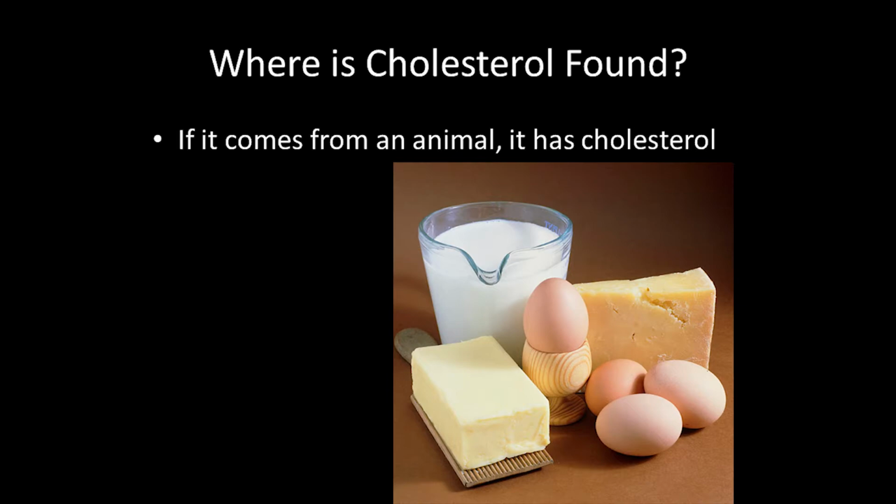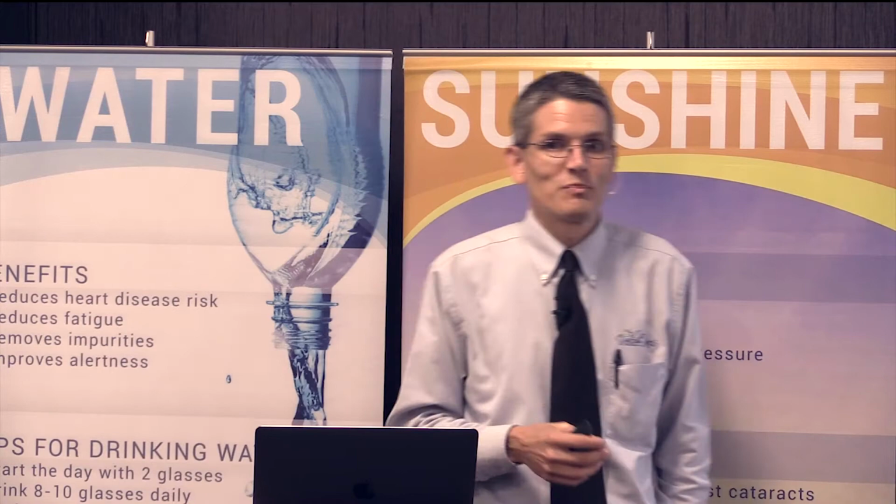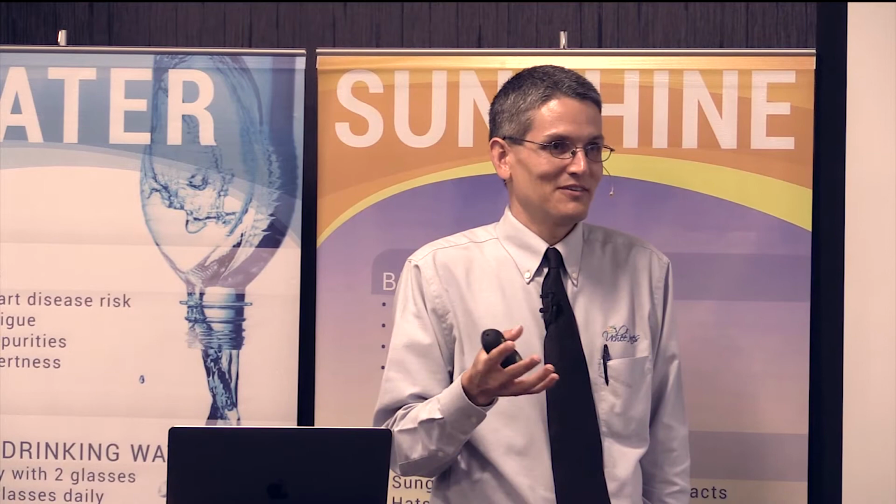So, if we are going to overcome high cholesterol, and it really is a problem, it's a challenge, and we must do well from this standpoint, how are we going to overcome high cholesterol? Statin medications, of course, right? Eat bad, pop a pill, get better. No? Not convinced. All right, good. Stop eating cholesterol. That could be like the end of the program, right?